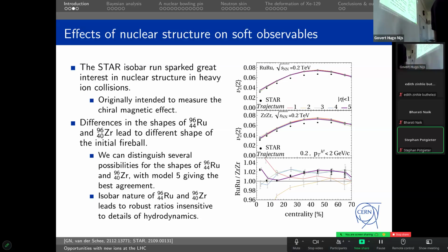But if you look at multi-particle correlations, you can disentangle all of this. You cannot see the orientations directly, but they do have an effect, which I will get to in the deformation of xenon. If I don't, remind me, because it's an important point. And if anything is unclear, just interrupt me.